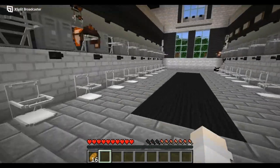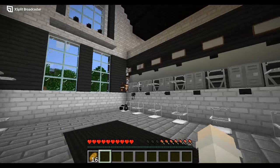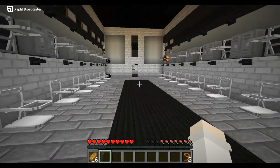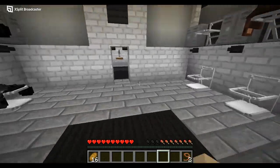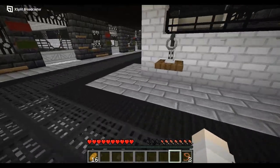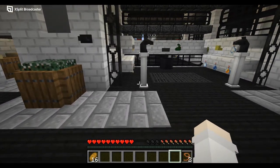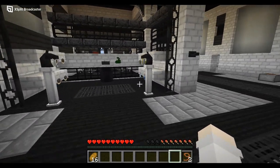No, we don't get the wheelbarrow. We don't need a poop machine. Okay. Come on, Enchantress. Oh, shoot. You know what I forgot in front of the wash stalls? Cross ties? No, saddle stands.